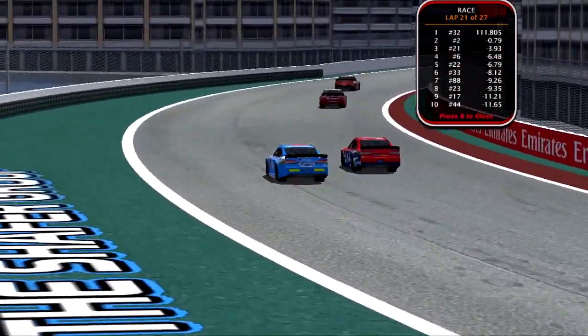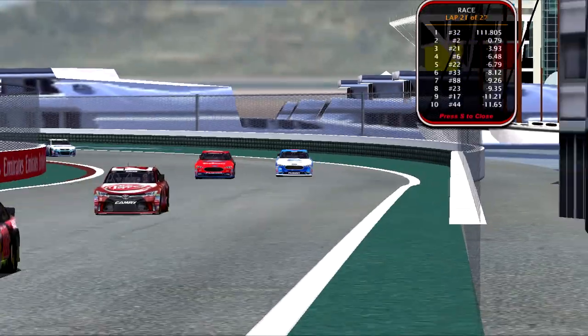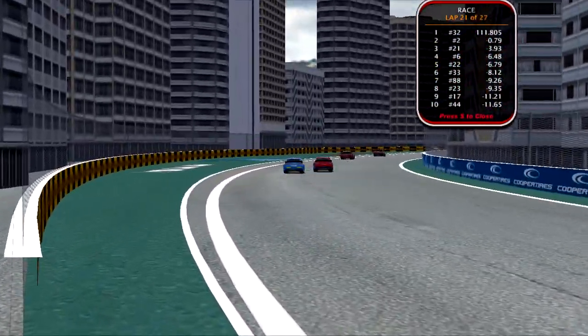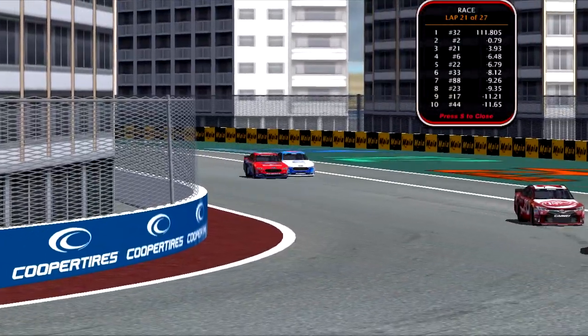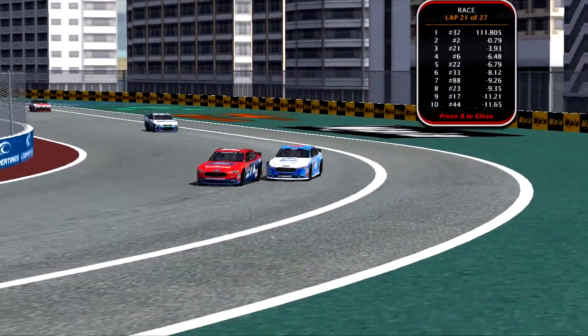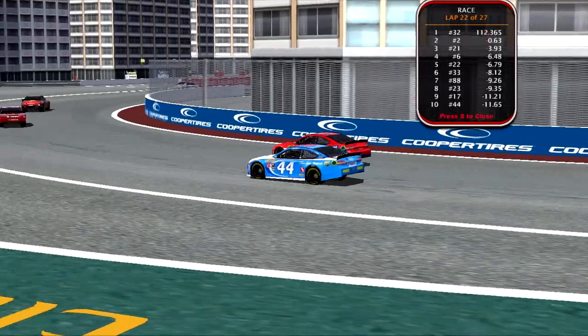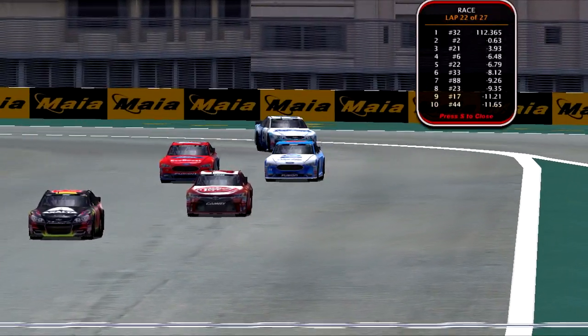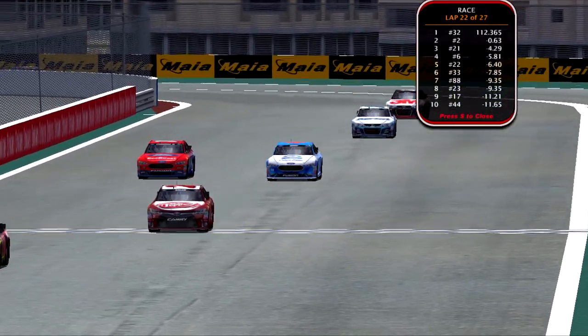Looking on the outside this time around, J Emery using the outside run here. Here she comes underneath, outside of the 17. Here they come into the last corner and hard braking zone. Turner's going to try and fight back. He goes up the hill, Emery goes up the hill as well. Here she comes down the straightaway.